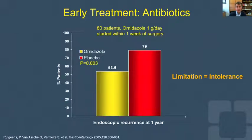Well, which medications or which interventions work early to prevent or delay recurrence? Well, antibiotics have long-standing and a wealth of data in this situation. Ornidazole in a prospective randomized trial has been shown compared to placebo to reduce recurrence rates at 1 year, with endoscopic recurrence being the outcome.